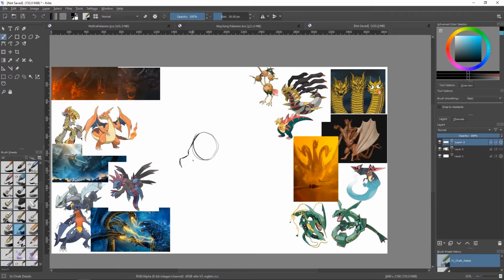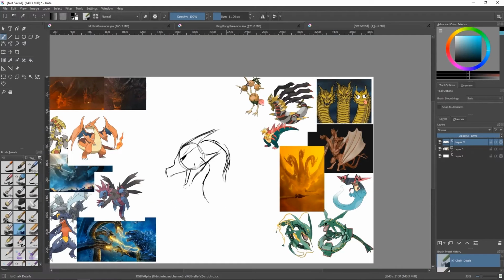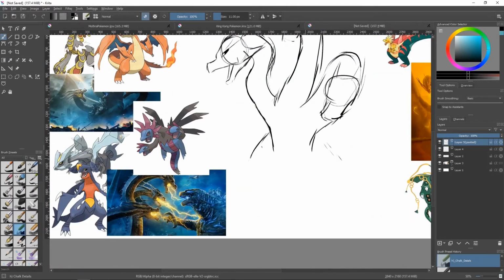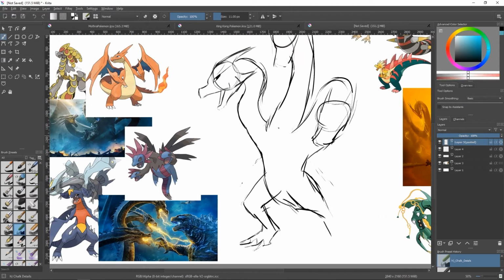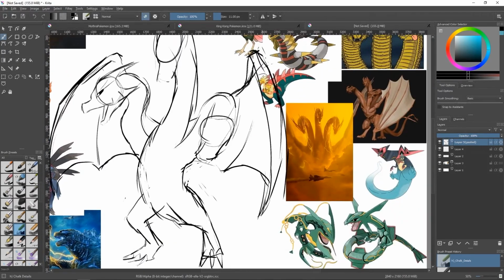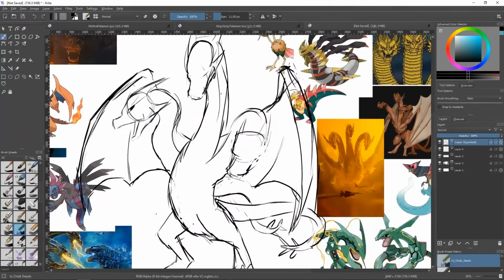All right, for our final Poke Kaiju, we've got King Ghidorah, or I guess not King Ghidorah anymore. Obviously, we got to play around with three heads for this one. There's a few Pokemon with multiple heads. Actually, there's not that many, as I found when I was looking.